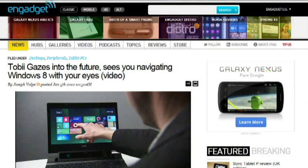All right. Finally, Tobii Technology is going to demo their mouse-free interface at CES this month. Probably will be this kind of thing you'll see on CNN and television a lot because it's eye tracking.